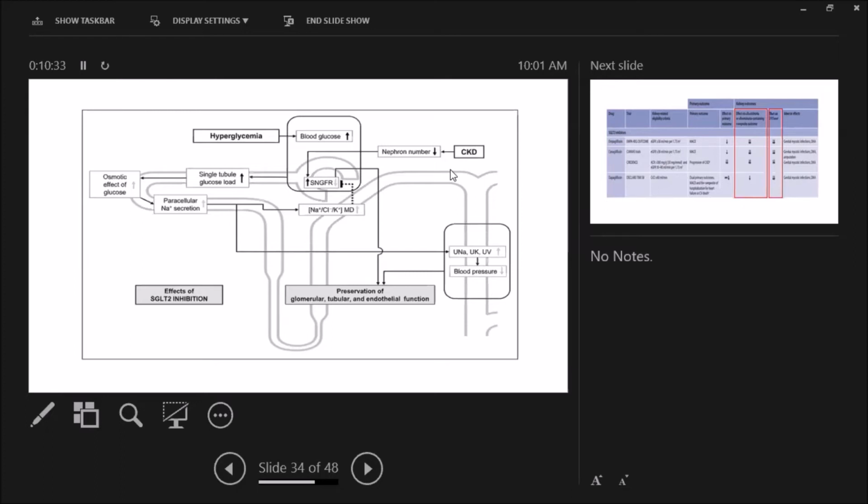The effect of glucose is to increase blood glucose and increase single nephron GFR. However, the sodium glucose transporter inhibitor affects the proximal tubule and decreases reabsorption of sodium and glucose, so it induces natriuresis, and this sodium takes with it chloride, potassium, calcium, phosphorus, and other elements. So there is preservation of glomerular, tubular, and endothelial function.